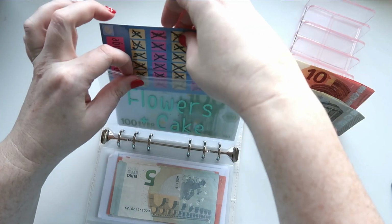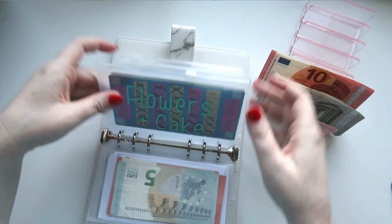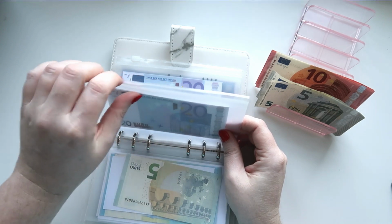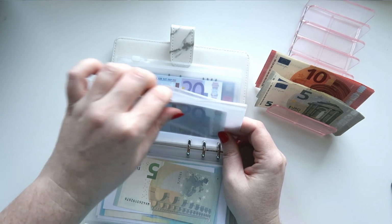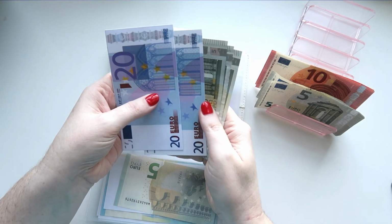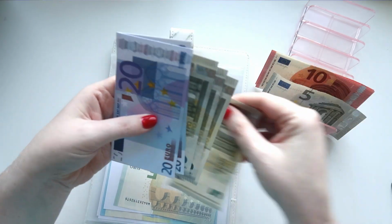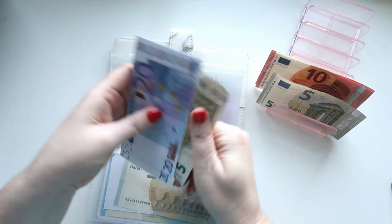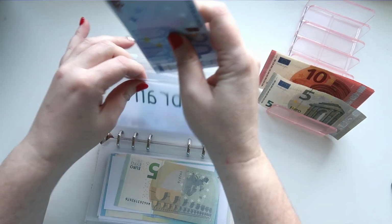Because initially I hadn't planned to upgrade my flowers and my music, but I have. And this is going to be for like the flower girl, which is my daughter, and like the page boy or whatever. So we're going to add €5 in here. So it's 20, 40, 45, 50, 55, 60. So €60.